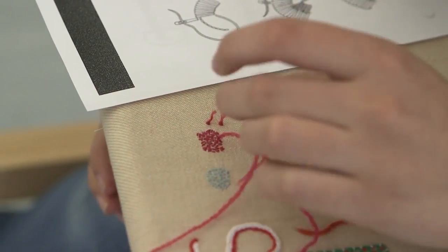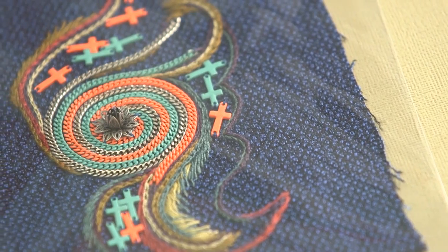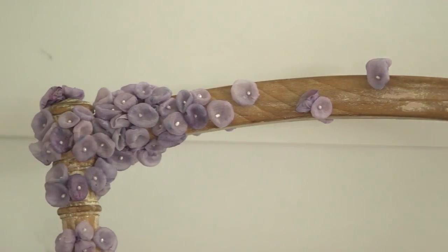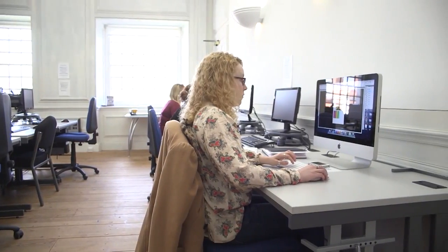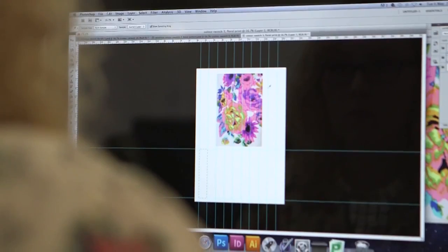By the end of the 3 years, the students have a really clear understanding of how their own practice relates to the history of textiles and also to all the key issues in the practice of hand embroidery today. The degree programme in hand embroidery is a very unique specialist course, and within a year you'll be working on live projects within the creative industries.